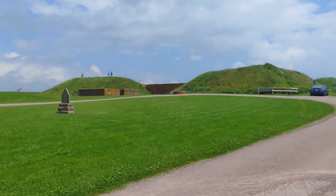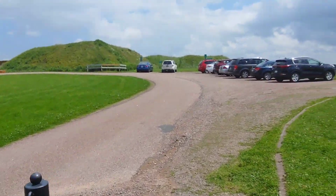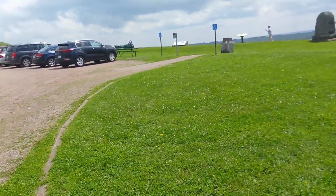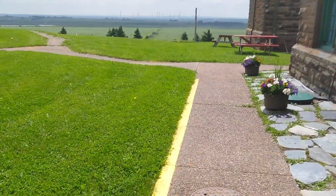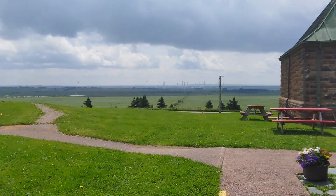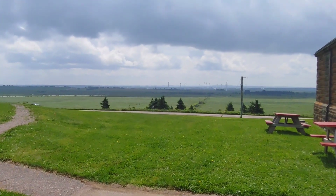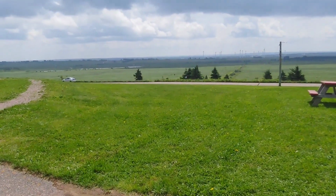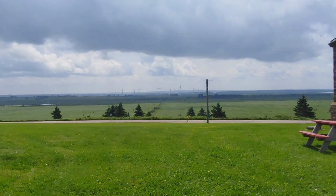That's the fort over there. Lots of historical stuff, so let's keep walking. Oopsies, my flag is trying to get away from me. Over there you can see the windmills in Nova Scotia. And there was a companion fort just over there, but there's not much left of it, unlike here. But that's Nova Scotia all the way over there.